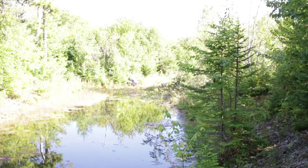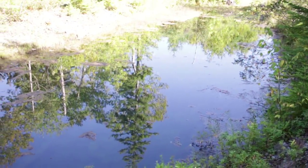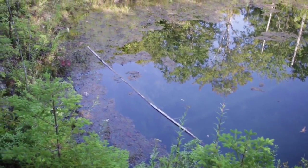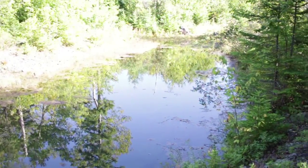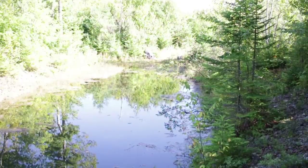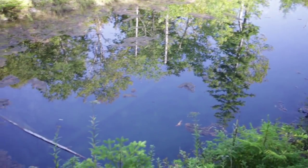Here we are at the Prasac Limited Company Decline, which is nearby the adit into the tungsten mine. This was a gold operation though. And now it's just a pond, looks like a frog pond, but there's more to it than this. It's going to be difficult to photograph. We can see it with our eyes, but that's where it comes up to level with ground level, and then it slowly gets deeper and deeper and deeper.